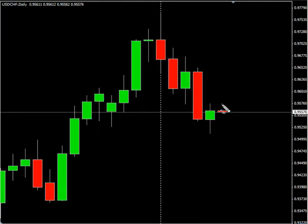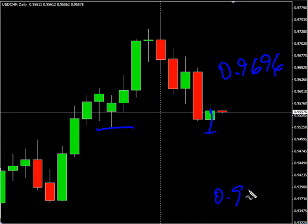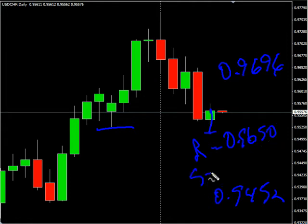Now the US Swiss, this pair moved to the downside. It went down as well, closed lower. Went down, hit support, and then moved higher and closed higher. Look for it to potentially close as high as 0.9696, possibly as low as 0.9452. Look for some resistance around 0.9650 and look for some support around 0.9525.